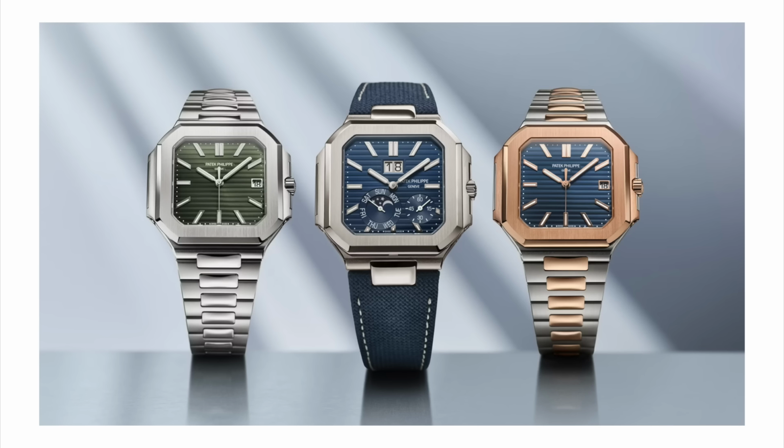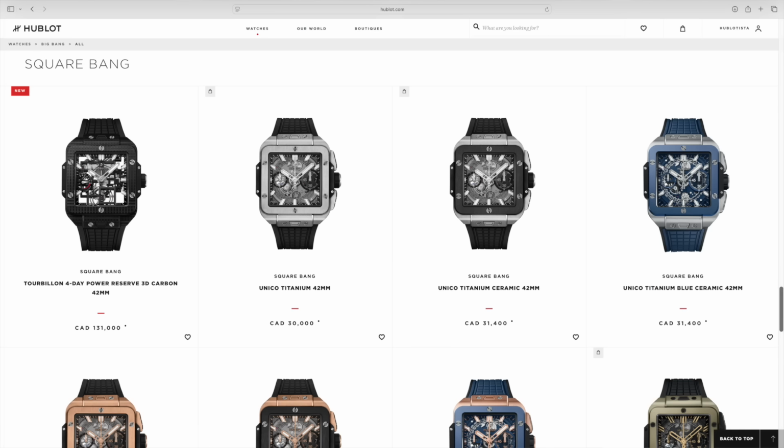When I first saw this watch, I instantly thought of the Patek Philippe Cubitus, and I thought that Hublot copied Patek. However, to my surprise, actually, it seems like Patek copied Hublot. I mean, not exactly. We all know that they didn't actually copy Hublot, but this model, the Square Bang, actually came out in 2022. It's just not a very popular model.